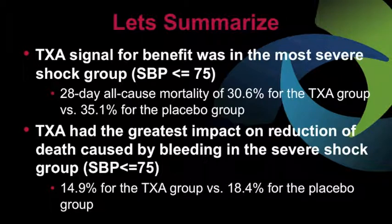TXA had the greatest impact in reduction of death caused by bleeding in the severe shock group. Again, systolic blood pressure less than 75: 14.9% versus 18.4% for the placebo group. So again, pretty significant.